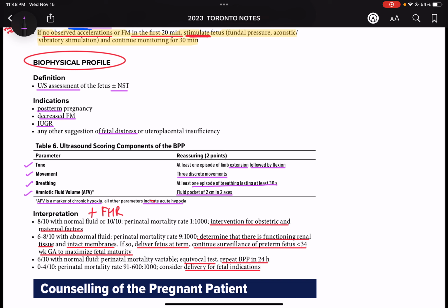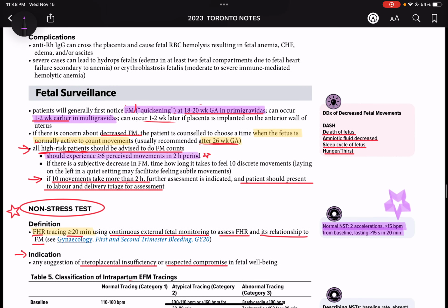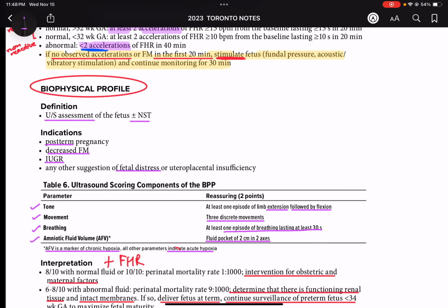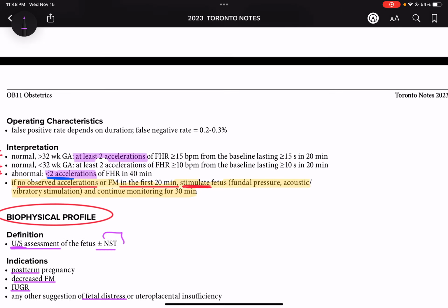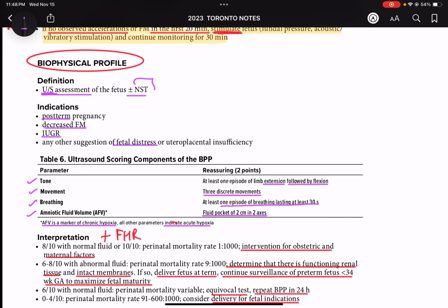This is basically a non-invasive test just to check the baby, the fetus, for fetal surveillance. And this biophysical profile test includes an ultrasound. It is non-invasive because we're just going to do an ultrasound, and it can include the non-stress test, which I discussed in the previous video. And we usually do include that too.